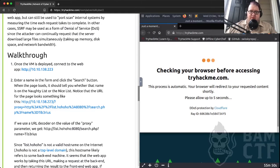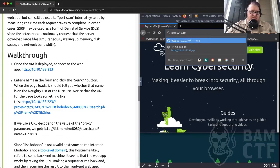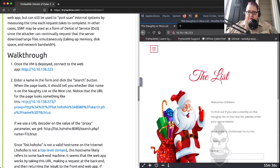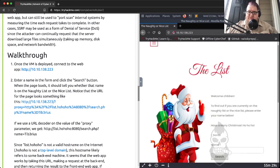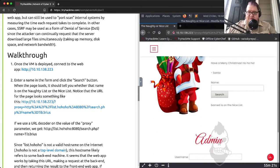And let's load this web app and see what this looks like. So it's at 10.10.138.223. All right, so here we go. We've got an admin login at the bottom of the page, and then we just have a search. So let's have a search. Let's see, am I on the naughty or the nice list? Looks like BAMD is on the nice list. I think Santa hasn't been watching.